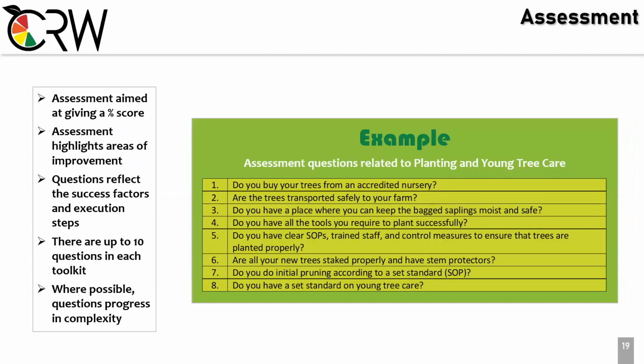Just in terms of assessment questions, the assessment questions are aimed at giving you a percentage score. So if you look at this example related to planting and young tree care, there are 8 questions. If you are able to answer yes to 4 of the 8, you will have received a 50% score. All the questions are meant to be answered as yes or no. If it's a maybe, then I would advise you to answer no. So it's a fairly clear indicator of whether you have something in place or whether you do not.